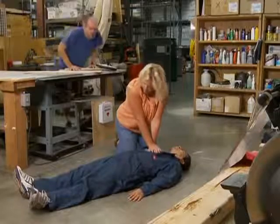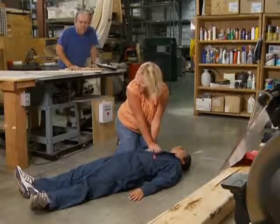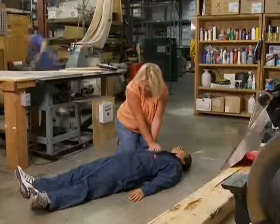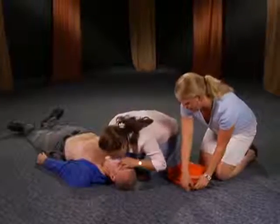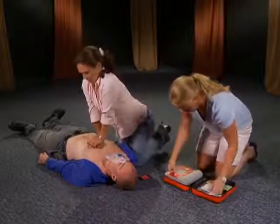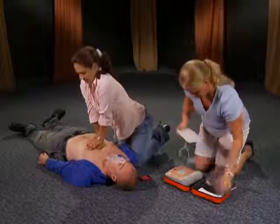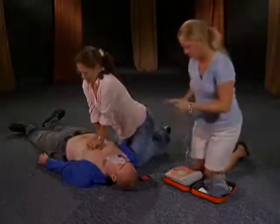If a bystander is available while you provide the patient with CPR, have them call emergency medical services and retrieve an AED. Further, bystanders can set up the AED and apply the chest pads while you continue CPR. Overall, both of these bystander actions allow you to minimize interruptions in CPR.